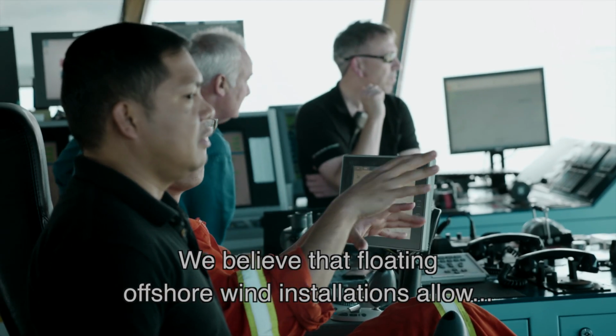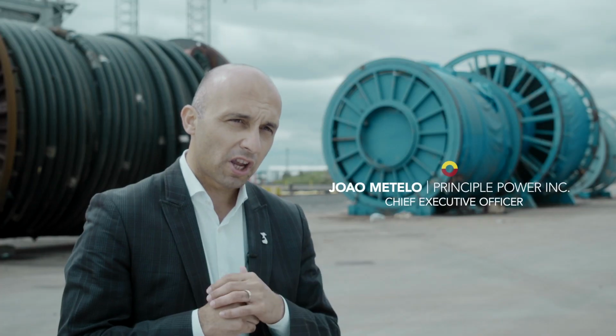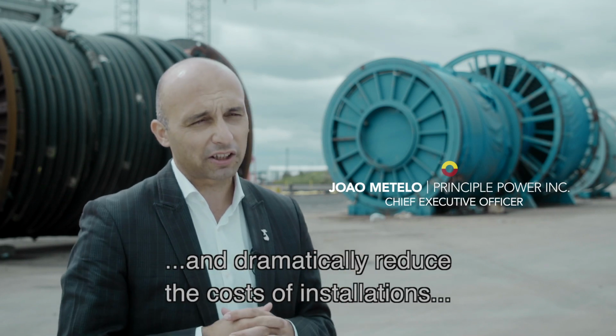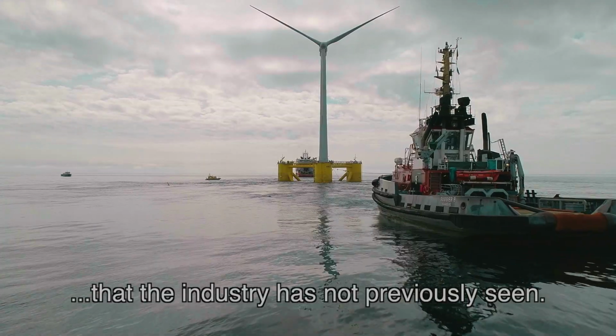We believe that floating offshore wind allows for the industry to chase the best wind resource and to really reduce dramatically the costs of installations that the industry has not seen before.